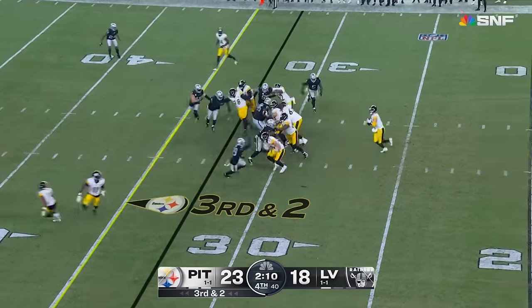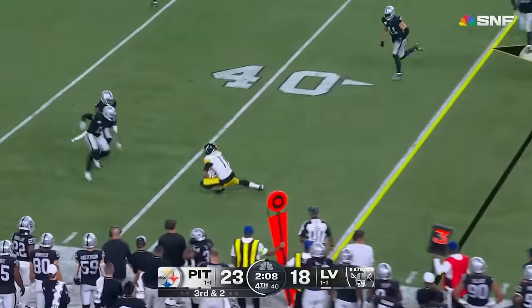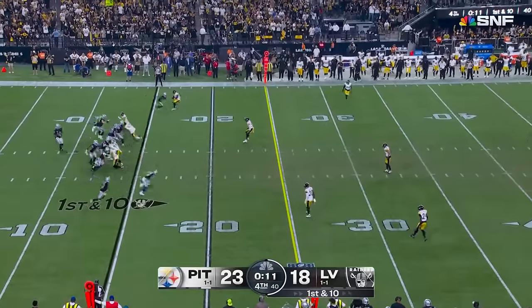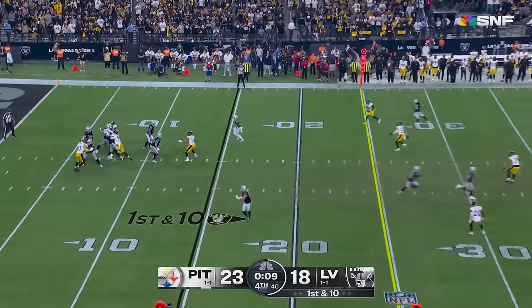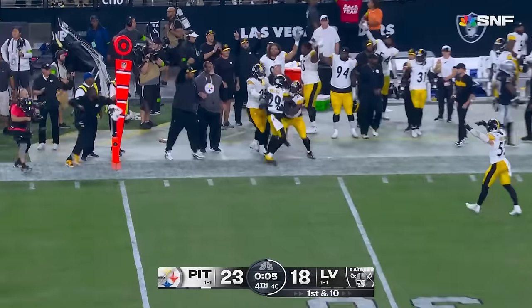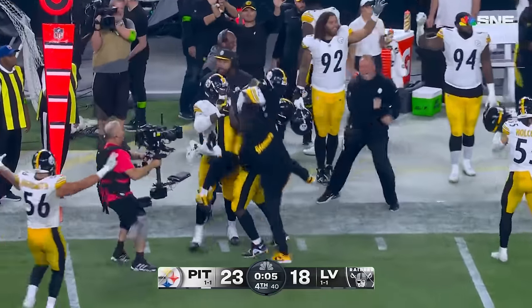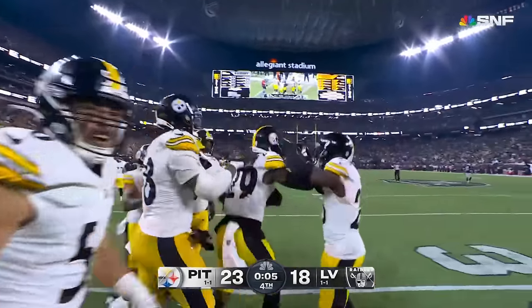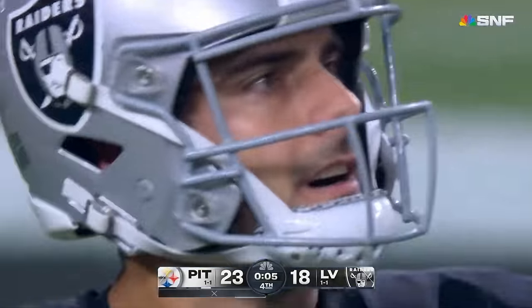They go empty. He rolls it. He throws it. It's caught for the first down by Allen Robinson. What will Garoppolo do? Deep down the field and put it up for grabs. Adams gets it. It is intercepted. Wallace gets the 2 feet down. He's got another pick. And the Steelers come away with the victory.